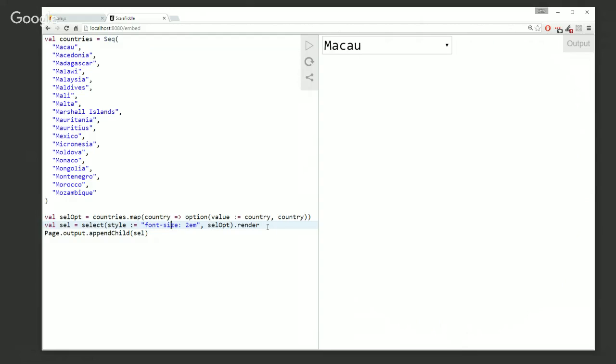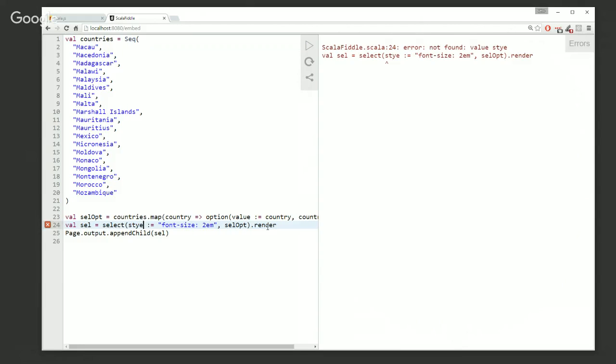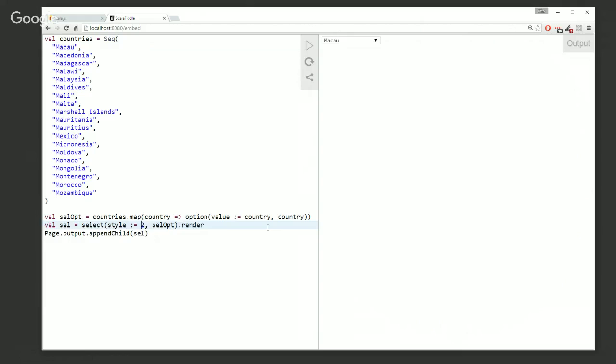So if I make a mistake, let's just write something like sty instead of styled, it's going to be an error. Or if I try to, let's see, if I try to put 2 into style. Okay, that works because it doesn't check those values. But basically, all these things are defined, and you can easily see them when using an IDE. Later, we'll be using an IDE in another live demo, so you can see how easily you can check what goes in where and what kind of options are available.